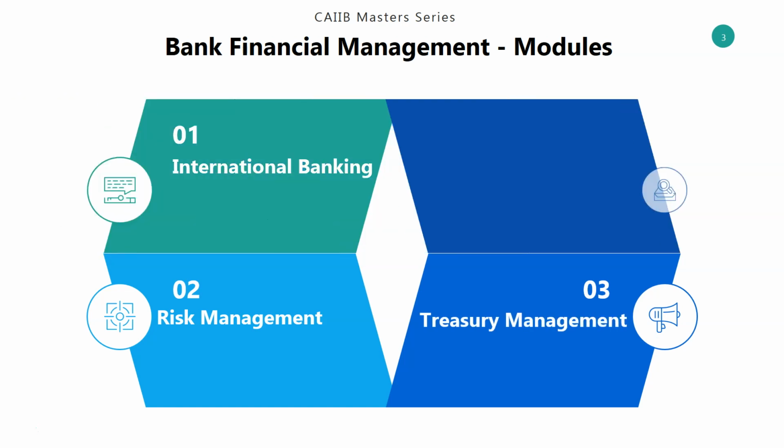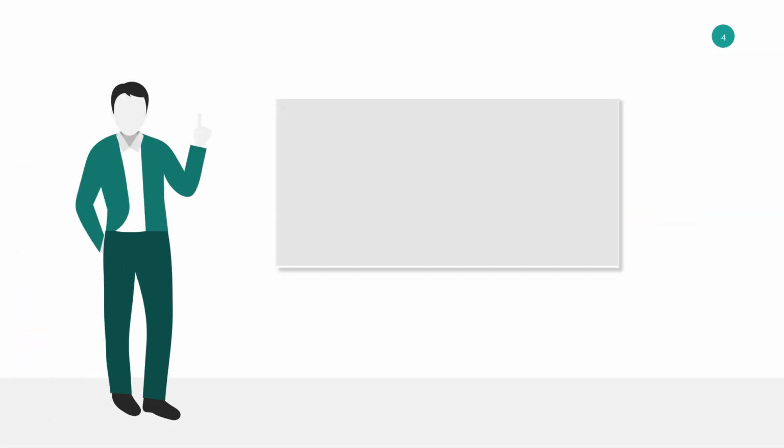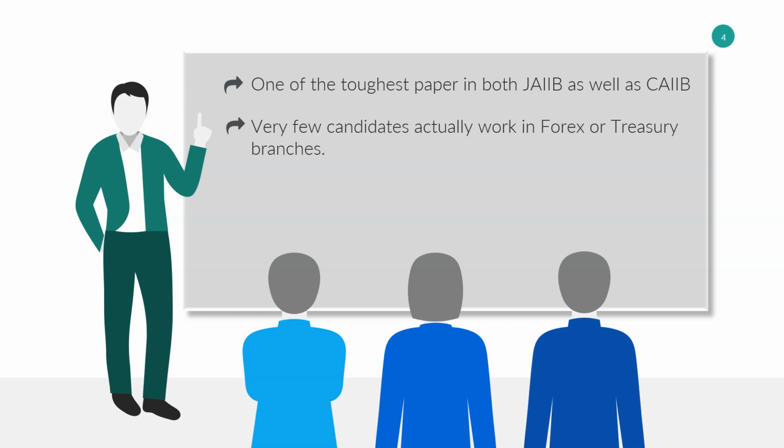Now friends, this is one of the toughest papers in both CAIIB as well as JAIIB. The problem with this paper is that no candidate is practically working on these topics. So it's difficult to understand and thus difficult to score. This paper is equally difficult for both science as well as commerce graduates, since most bankers work in retail branches and very few are actually working in forex or treasury branches. So for most bankers, this paper is indeed challenging. Now let's see how to tackle each module.